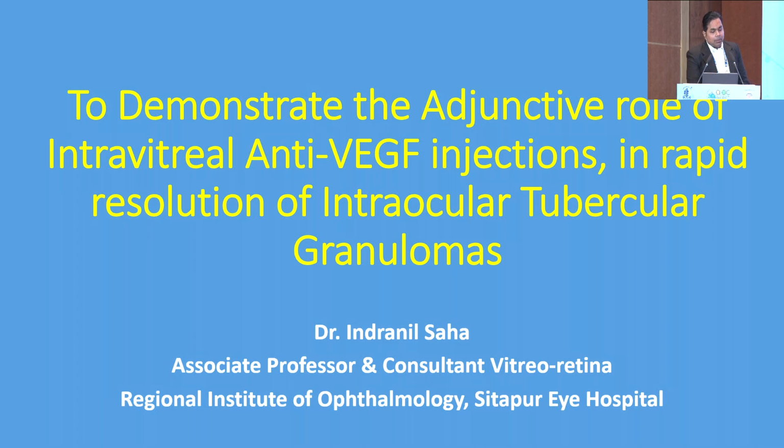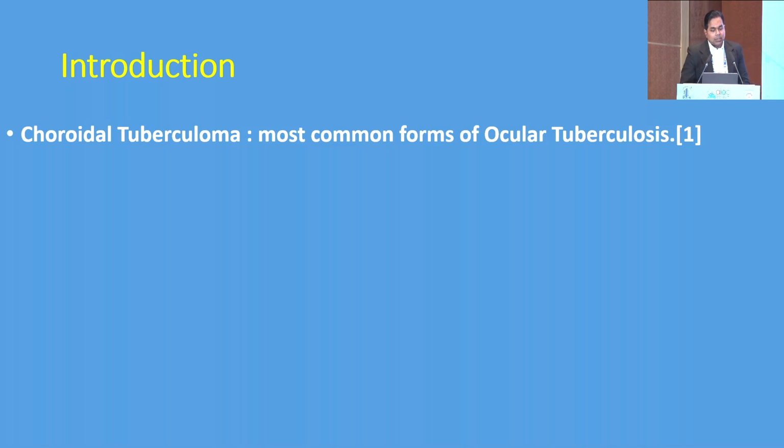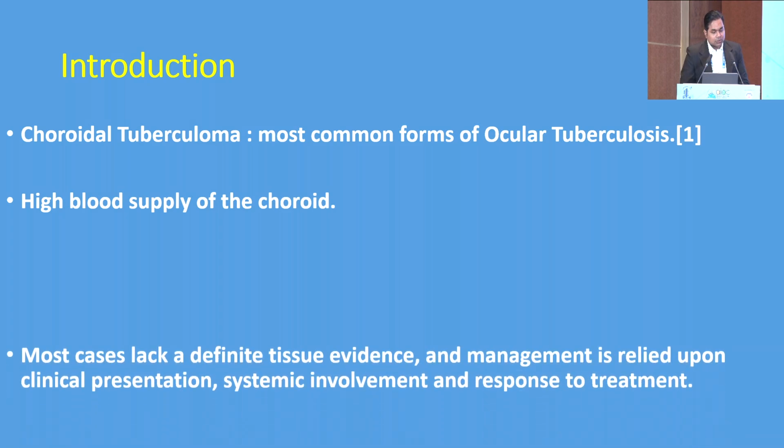Today we'll be talking about demonstrating the adjunctive role of intravitreal anti-VEGF injections in rapid resolution of intraocular tubercular granulomas. Choroidal tuberculomas are the most common form of intraocular TB. The high vascular supply of the choroid favors this location for tuberculomas to form.